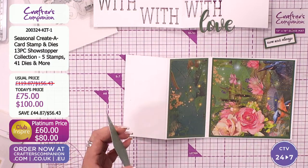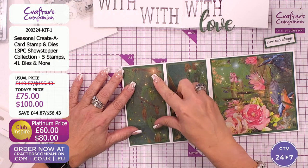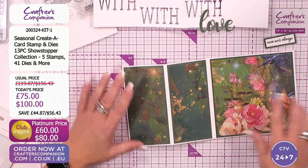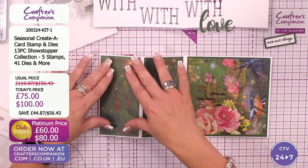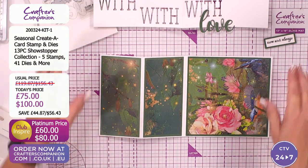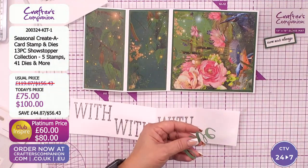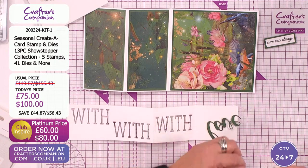Bethan says, loving this border strip, and Evelyn says, this looks beautiful. Karen says, I like seeing different card folds and learning the new ways to make cards. Do you know what? I love the way that you've been using these creator card dies, because I think it's showing the versatility and the fact that you have got separate dies. You've got lots of different ways to create your projects. And I think that's why we've tagged it under the Create a Card line.